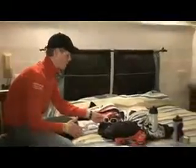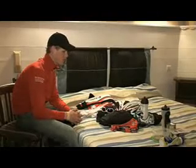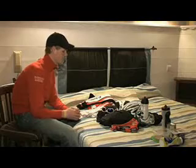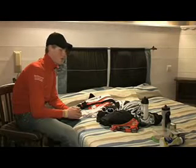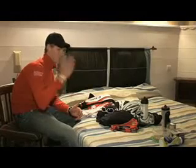Eyewear as well. It's not just about fashion, it is also about functionality. You can get yourself some nice eyewear which, if it's very, very sunny, takes the glare off the road and can take the sun out of your eyes, but also when you're descending, you never know what's going to flick up.